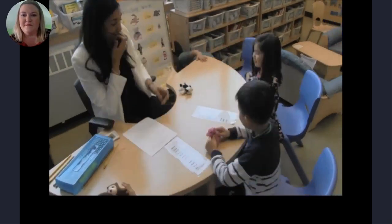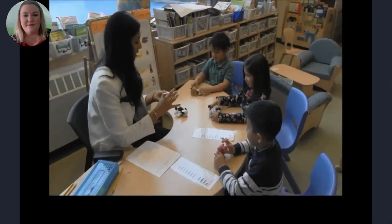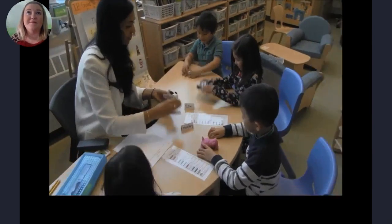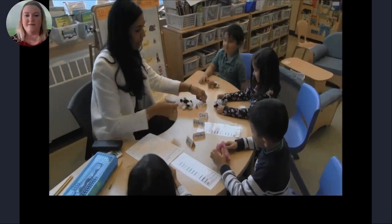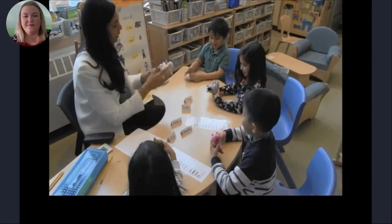Hello, cute. Do we get to take them home? Maybe you can take them home. And I have little labels. So now we need to figure out which label belongs with which animal. Is this a dog? That's a dog. I know. This is a cow.